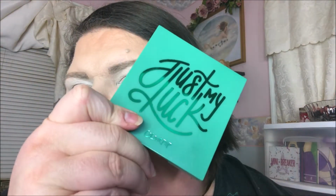So I will be using my ColourPop 9 pan monochromatic palettes for this look. And I will be using the Honey, the Ooh La La, the Just My Look, the Aren't You Glad, and the It's My Pleasure.